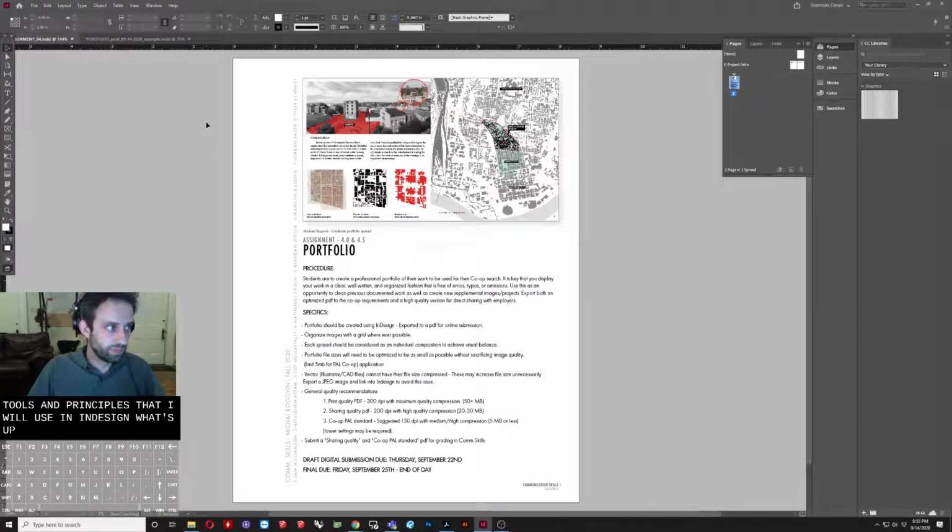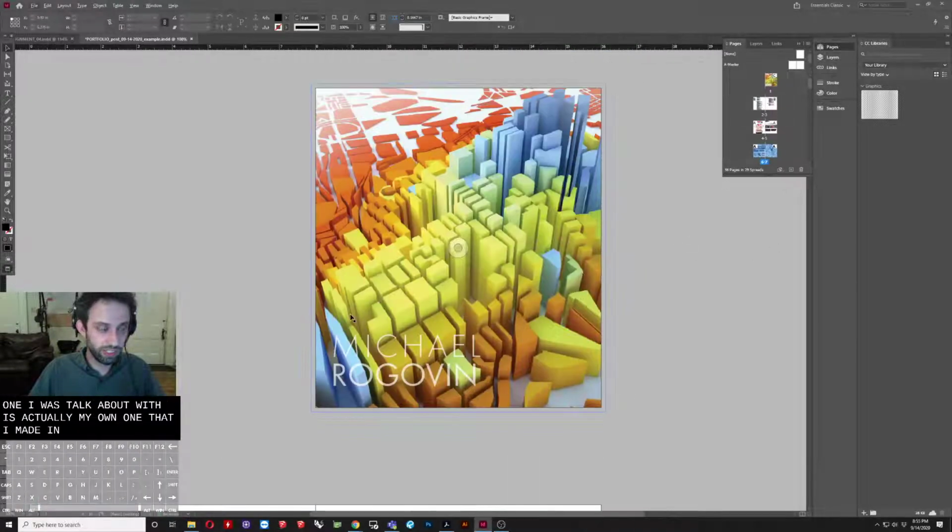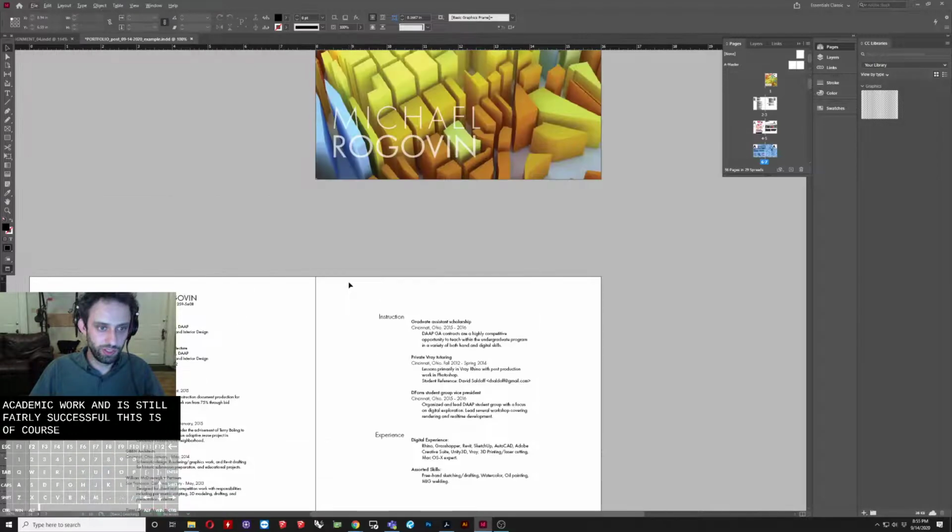So I'm going to talk about a few portfolios. The first one I will talk about is actually my own. One that I made in grad school, so it's a little bit old at this point. However, it is full of academic work and is, I'd say, still fairly successful. This is, of course, also in InDesign.